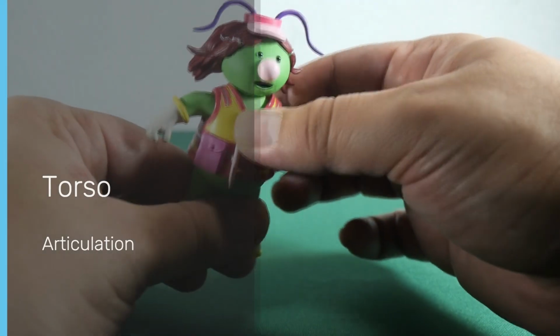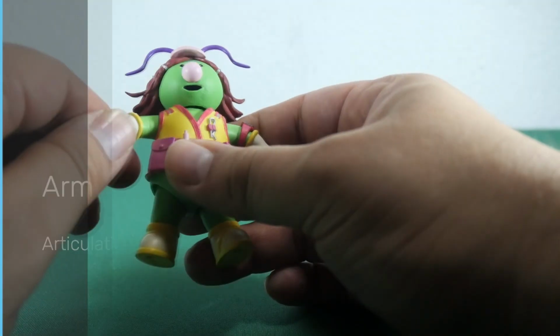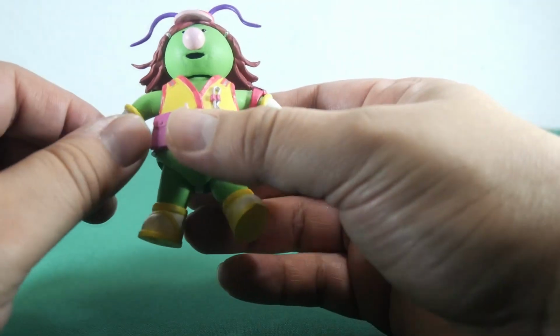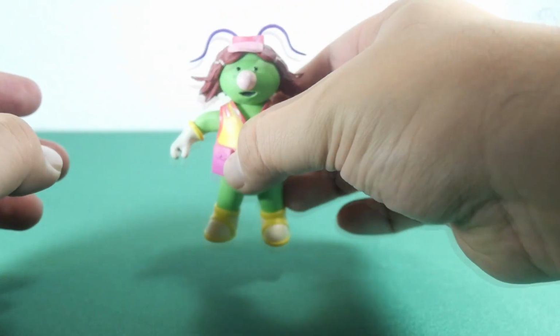Regarding torso articulation, of course, there is no torso articulation, guys. So let's move to the arm articulation. You can move the arm forward, and you can move the arm backwards, you can move the arm out a bit. And of course, there is no hand or wrist articulation there.